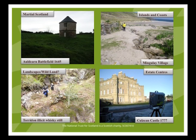And then landscapes or wild land. There's a bit of debate about what you call wild land in Scotland. Here's a picture of a Torridon illicit whisky still. So we look after quite a range of those different types.